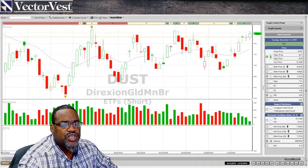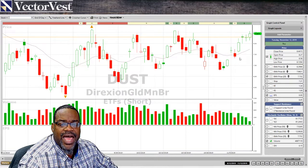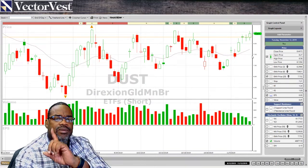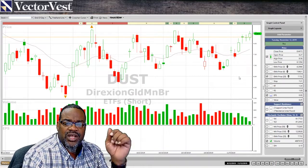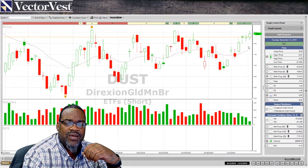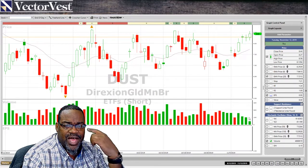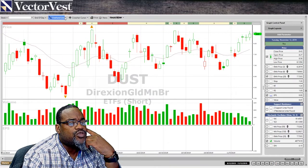Now let's look at the bullish side and the bearish side of gold. DUST, which is the ETF short for gold. Look at it rock and roll, approaching the 3-month high above the 20-day exponential moving average. But what does catch my attention? Look at the falling volume. Volume is conviction. If I'm watching DUST, which is the inverse of gold, and it's moving up, I really want to see rising volume as well. But I do like that the stock's price is approaching the level of the 3-month high right here.